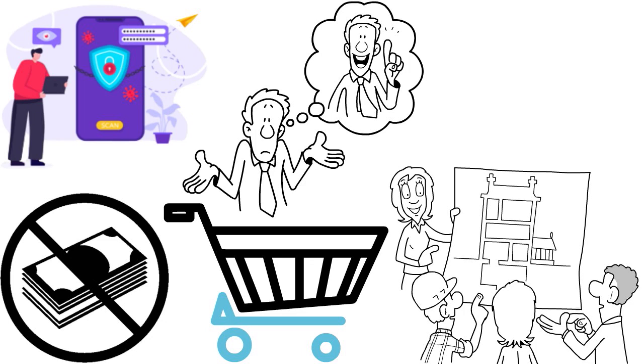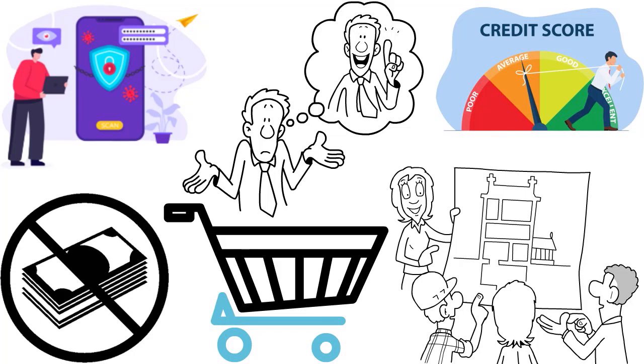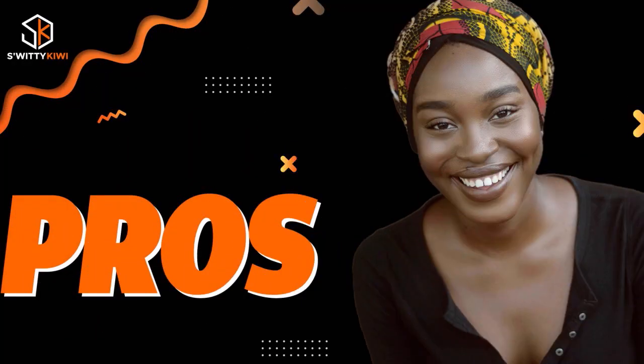So this is kind of cool. If you are trying to build credit or you're trying to rebuild credit, this card is great for you. And the matching cashback reward at the end of your first year is a sweet bonus. So this is really great. What are the pros and cons of this card here? Let's quickly go through the card pros and cons.